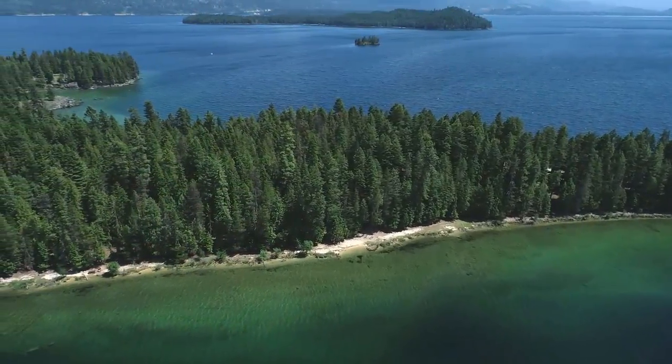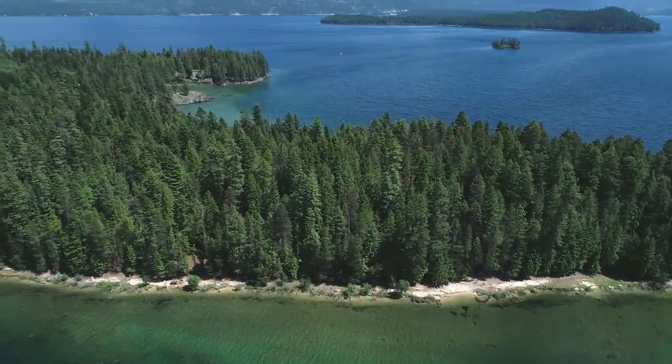Pretty amazing spot. Just great opportunities for recreation up here.